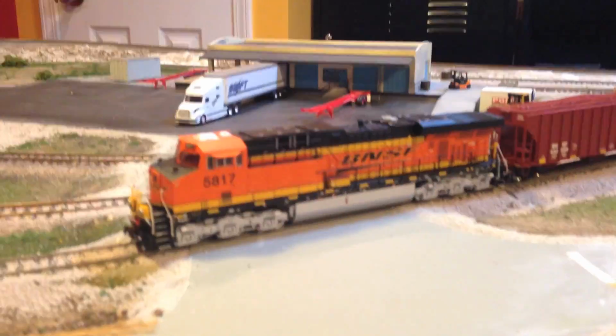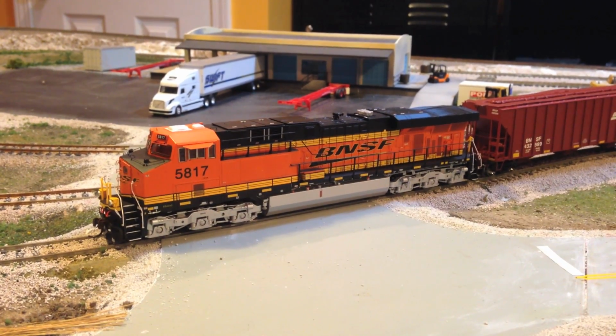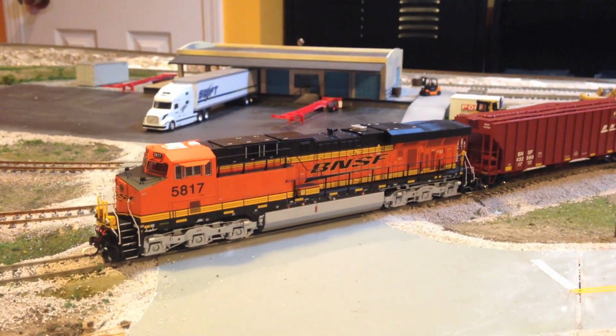But then the big surprise, let me focus here, is this Athearn Genesis ES44AC in Heritage 3 paint, number 5817, and it is an awesome locomotive.